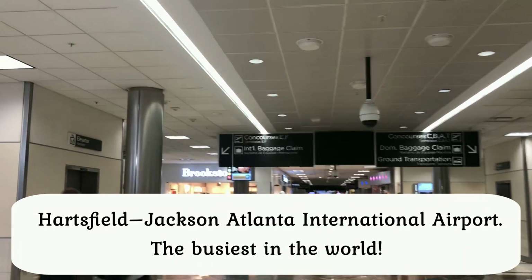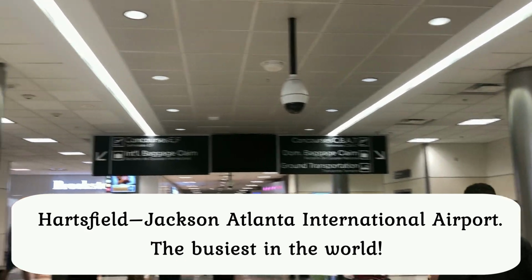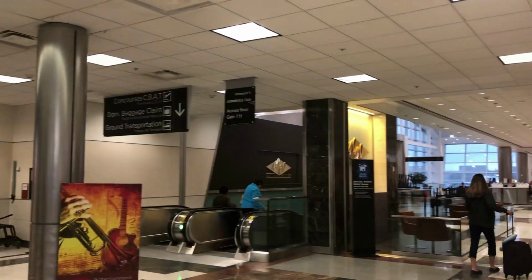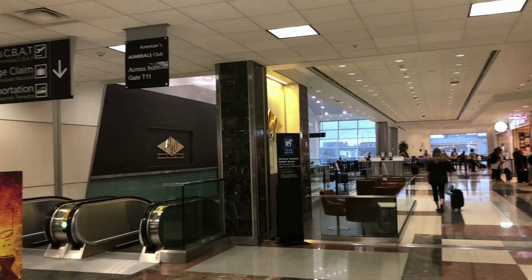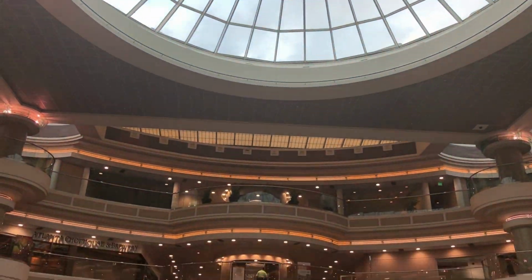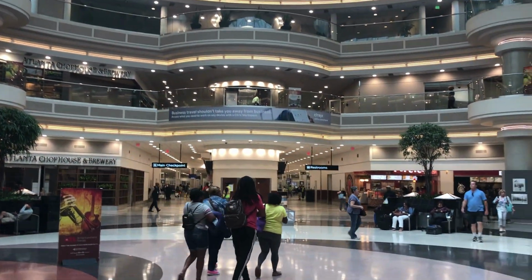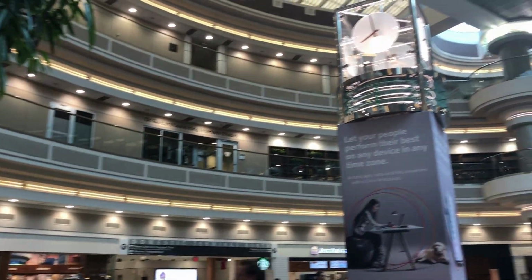Wow, look at this. I just arrived at Atlanta Hartsfield International, and this airport is huge. You've got about 6 or 7 concourses. I believe this is actually the busiest in the world. Wow. Look at the dome, the multi-levels. This airport is huge. It's like you're in a luxury shopping mall, literally.